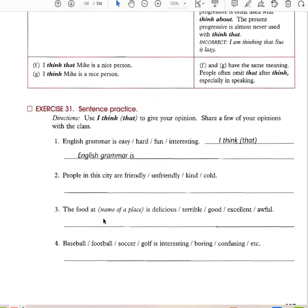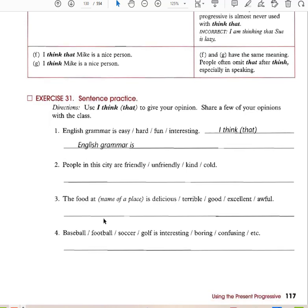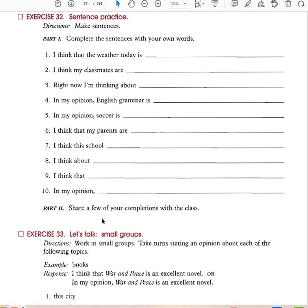People in this city are friendly, kind, cold. I think that people in this city are friendly. The food at Sam's restaurant is delicious. Baseball is a boring game. Football is much more interesting than baseball to watch. Golf is really boring to watch. Oh, I think that baseball is boring. I think that football is much more interesting to watch than baseball.